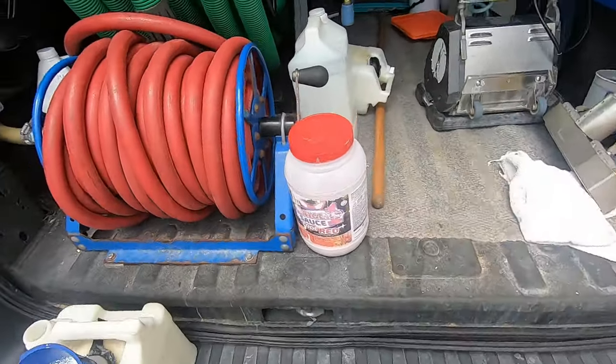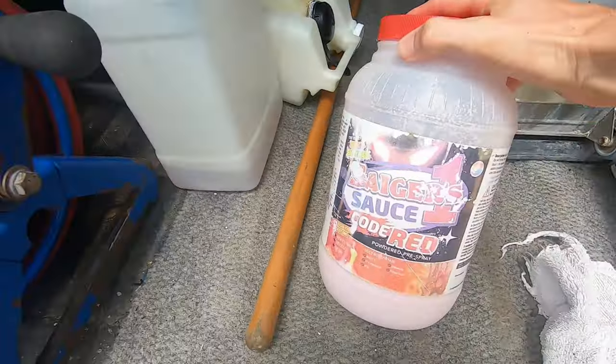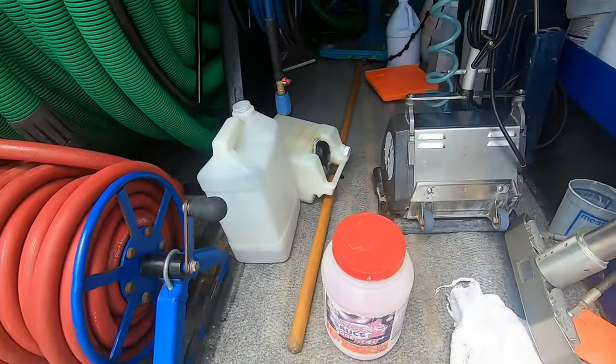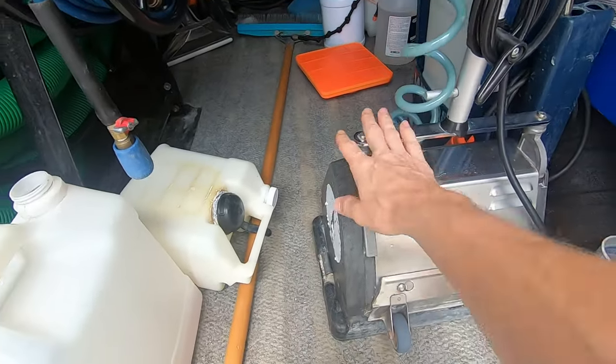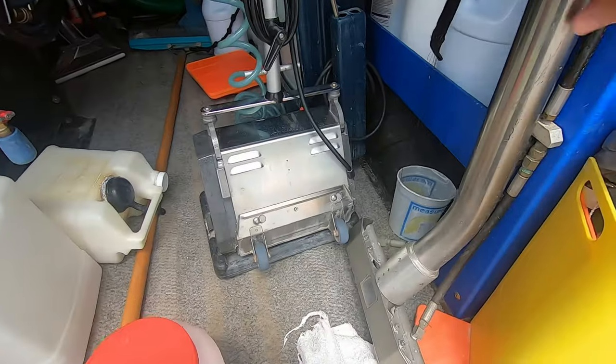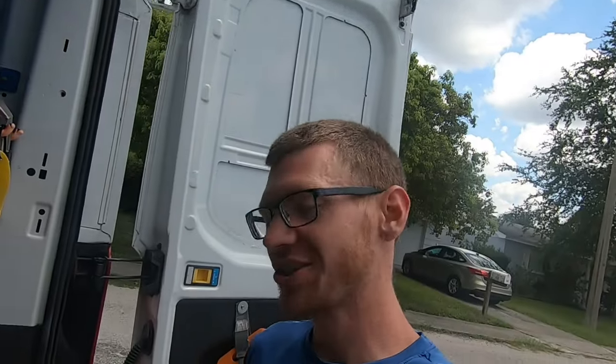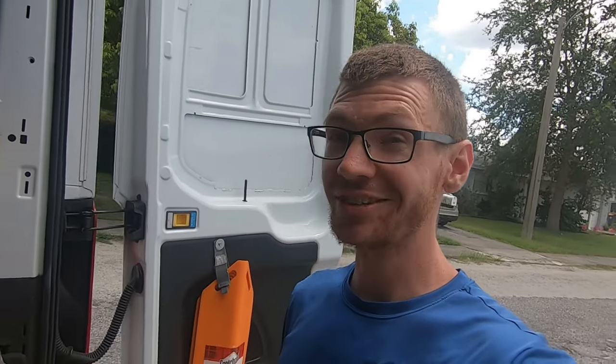All right, so for today, we're gonna be using Sager's Code Red. We're gonna mix it up pretty good here. We're gonna CRB it. We're going to rinse it really well with the Devastator wand here, and we're gonna see what she turns out like. I kind of enjoy these challenges just to see how good we can actually get this. He's pretty much fine with whatever we can do, so let's do it.